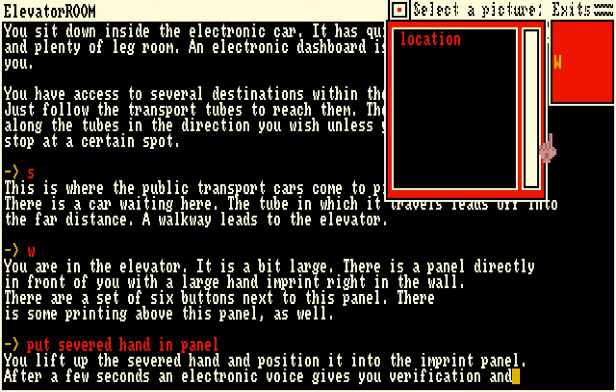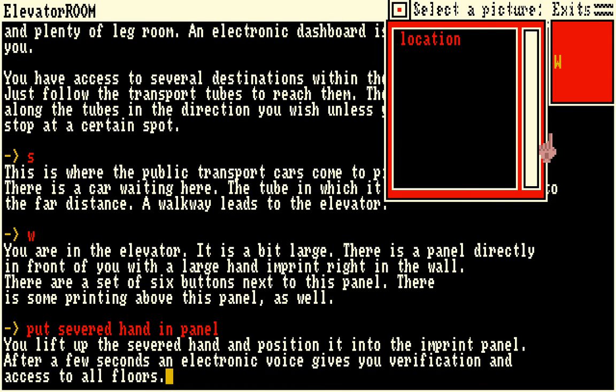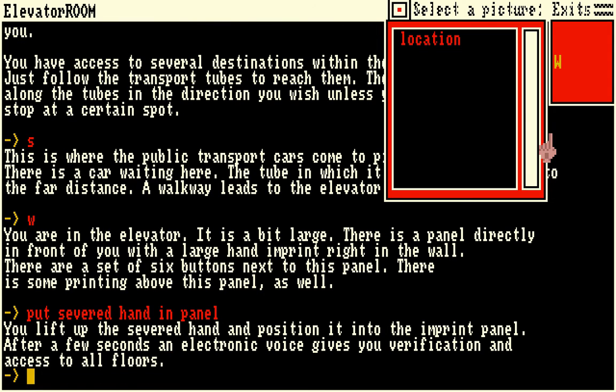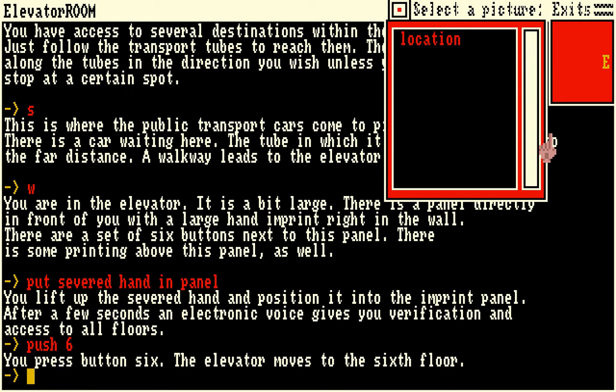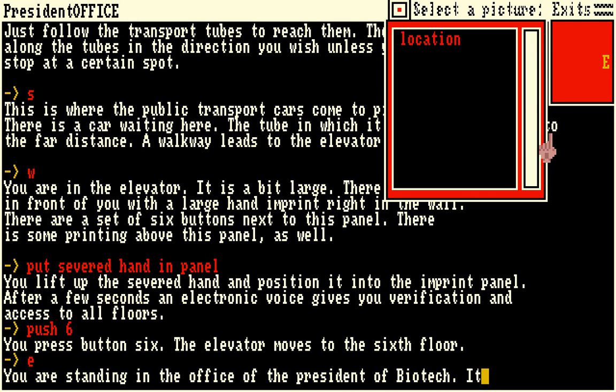You lift up a severed hand and position it into the imprint panel. After a few seconds, an electronic voice gives you verification and access to all floors. You press button 6. The elevator moves to the 6th floor.